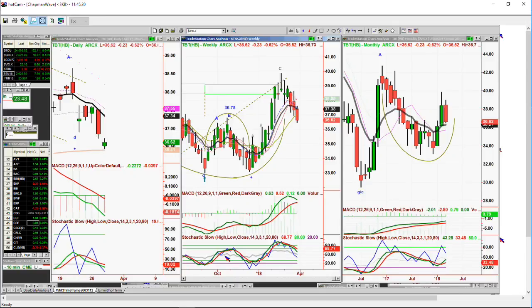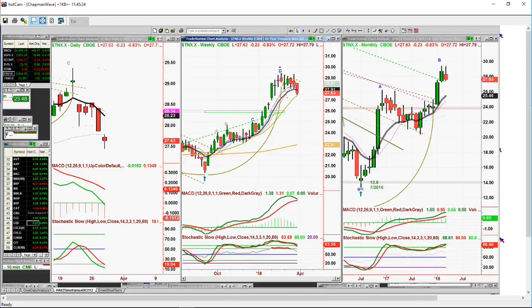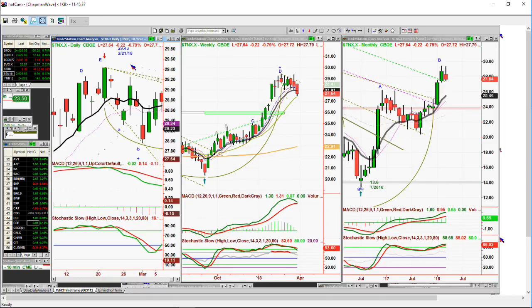You see, now this is fascinating. I've got two out of three of the most important yields having made peak Ds or Es in the weekly charts, and now pretty much consolidating. Here's the 10-year weekly, look, and the daily made that high. It was at peak E at 29.43 on the 21st.